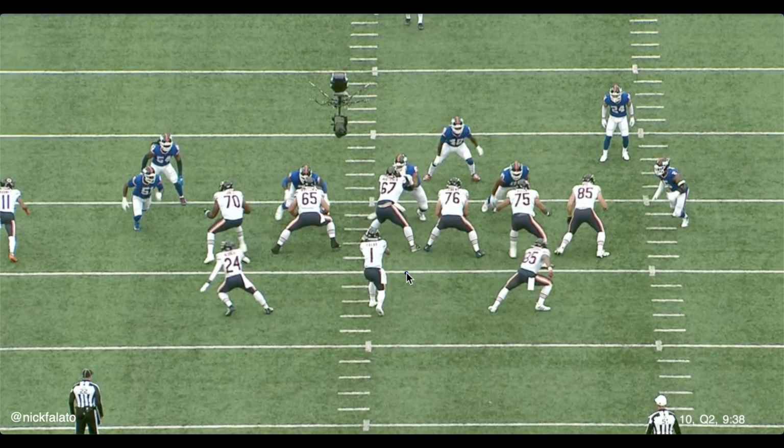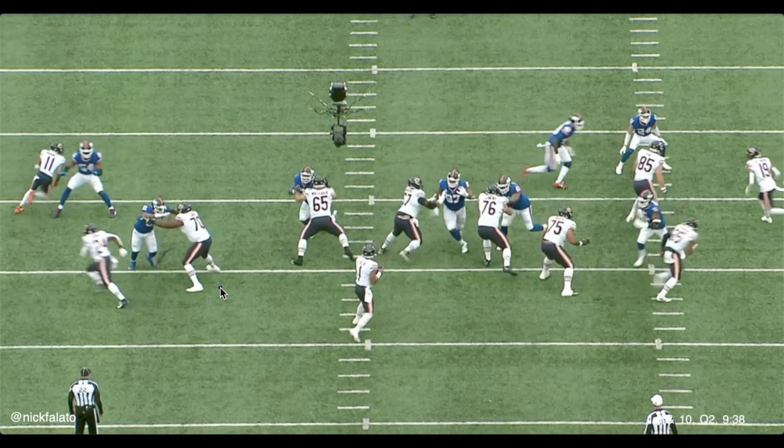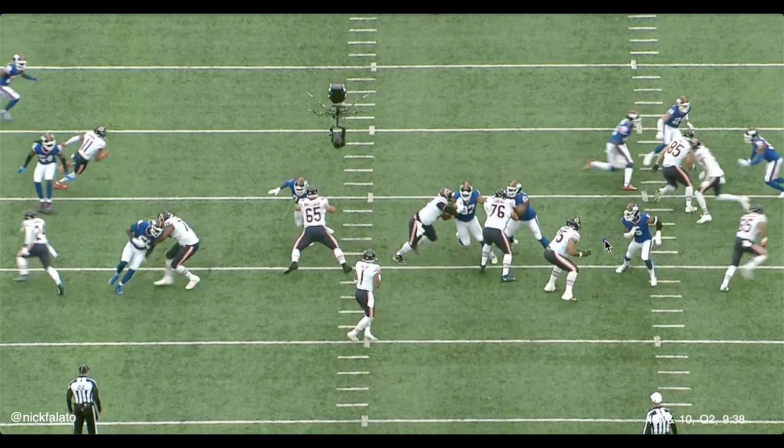And this is the strip fumble by Azeez Ojulari. Azeez Ojulari wins his one-on-one matchup against number 70, and Dexter Lawrence really wins his matchup against Sam Mustipher, a player that we're kind of picking on in this video. And you can see how the Bears have 2 running backs in the formation with Khalil Herbert and Trestan Ebner. They both release out into a route. So you have a 5-man protection against 5 rushers. The Giants do bring a blitz here, but it's the one-on-one matchups that are won.